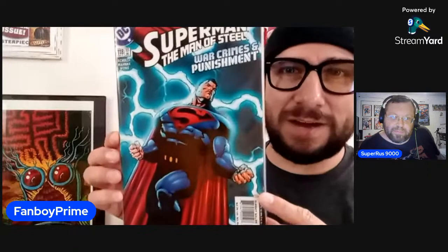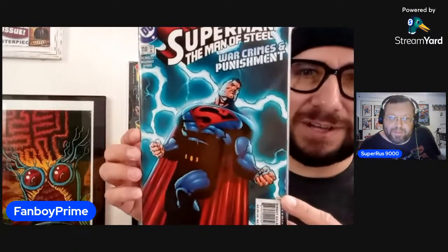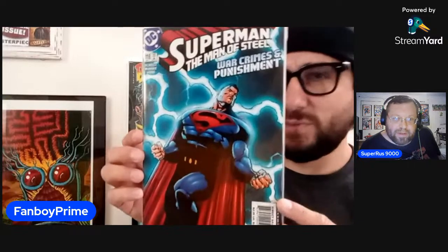Oh yeah, Connor Kent would later become one of my favorite characters as the black shirt Superboy during Geoff Johns' Teen Titans. This is Man of Steel 118. I also have another copy of this. I'll send it your way. Awesome. Pretty cool lightning strike.